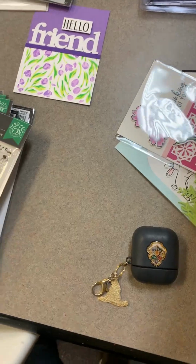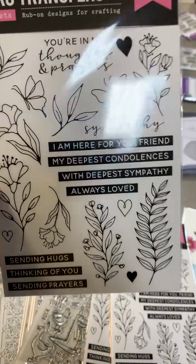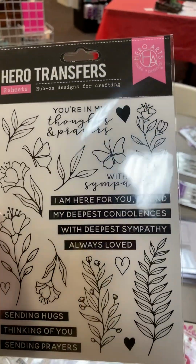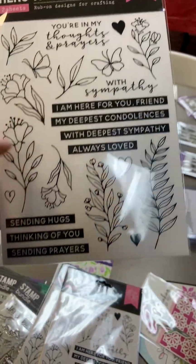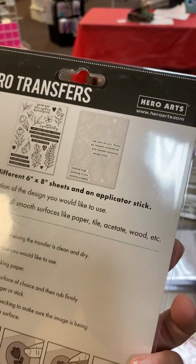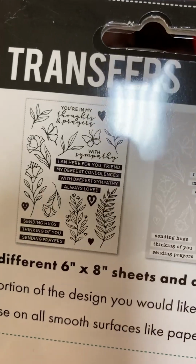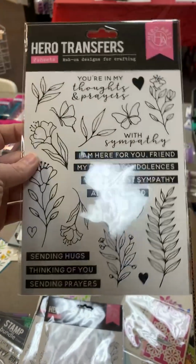Next up, there's more transfers in here. I like that these are black and white and outline, so they will match everything. Oh, and sympathy ones. Awesome. My thoughts and prayers, with sympathy, I'm here for you, friend, my deepest condolences, with deepest sympathy, always loved, sending hugs, thinking of you, sending prayers. We've got these great little outlined ones as well, and you've got them in white. So 2 different sheets and an applicator in there. And look, you've got a black version and a white version. Love that. So these are the With Sympathy Hero transfers.